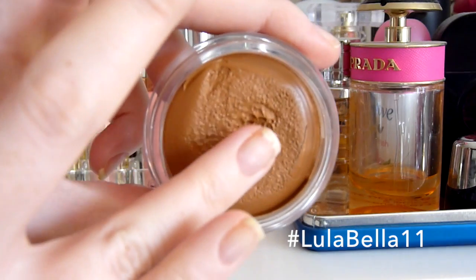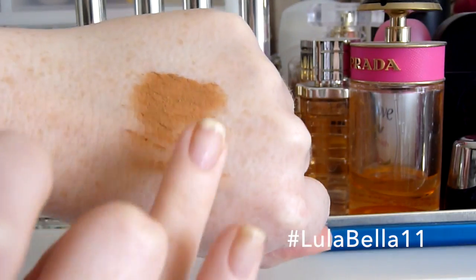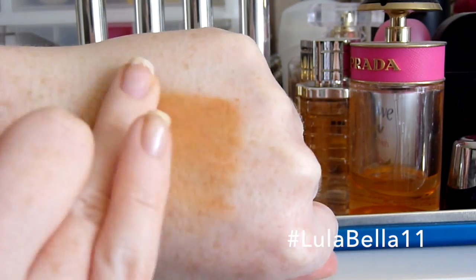I have been loving this next product. It is the Bourjois Bronzing Primer. I've heard this is supposed to be a good dupe for the Solar Tan de Chanel. My words are just getting so mixed up today. The Solar Tan de Chanel by Chanel, and it's comparable, but this is a lot softer. It's like a mousse texture, whereas the Solar Tan de Chanel is quite a hard product, but it is such a gorgeous bronzy glow to your skin.